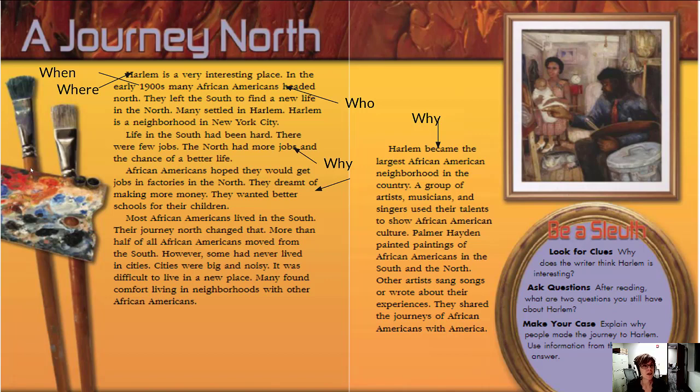Here we go. It says Harlem is a very interesting place. And you'll remember I showed you that on the map. Harlem is in New York City. So we went from Kansas to New York over here on the map. In the early 1900s, many African Americans headed north. They left the South to find a new life in the North. Many settled in Harlem. Harlem is a neighborhood in New York City.